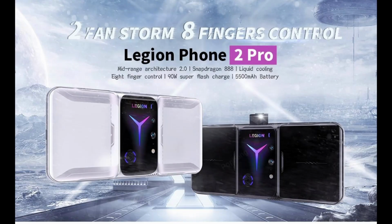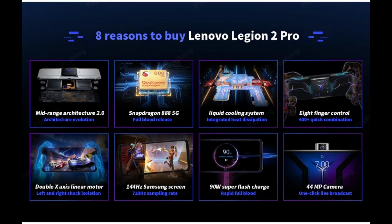Lenovo Legion 2 Pro 5G. Snapdragon 888 5G, 144Hz screen. Twin turbo fan cooling system. 5500 mAh battery, 90W super flash charge.